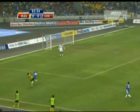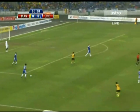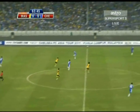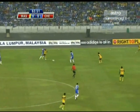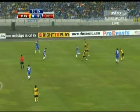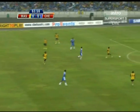Again, Amri Yahya this time taking on Chalobah. I think the Malaysian player might think he was hard done by there. He should have got something out of that. There's Cole, Ashley Cole to Anelka. Anelka inside him to Zhirkov, but they lose possession again. Subramaniam.